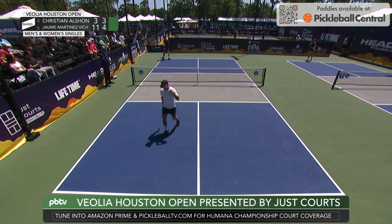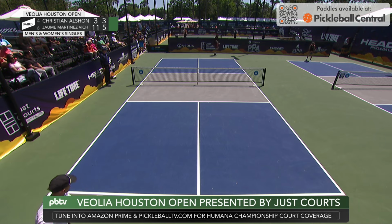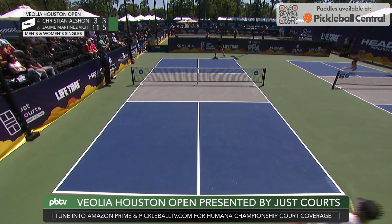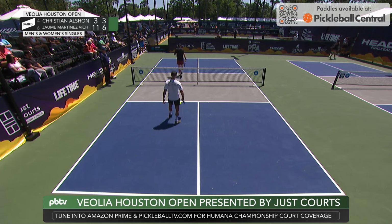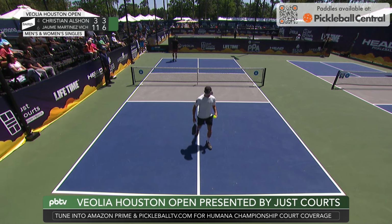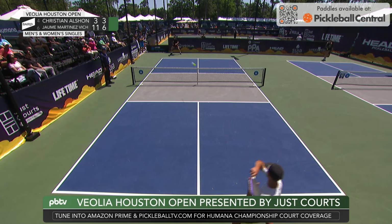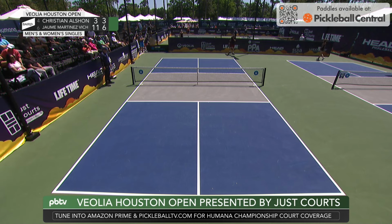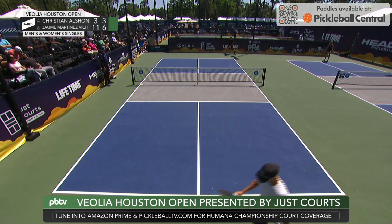Point. But again, it's just something about the forehand from Martinez Vic. Just able to find ways to win points with it. 5-3. Point. Six, three. Point. And looked like Alshon unloaded on that return. Just a bit wide, though. And the run continues here for Jaume Martinez Vic.